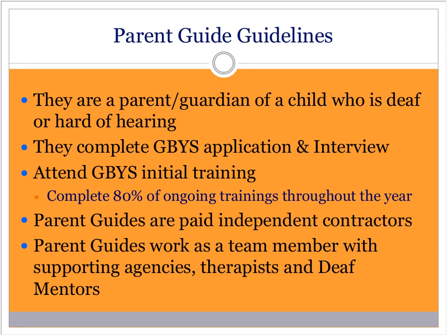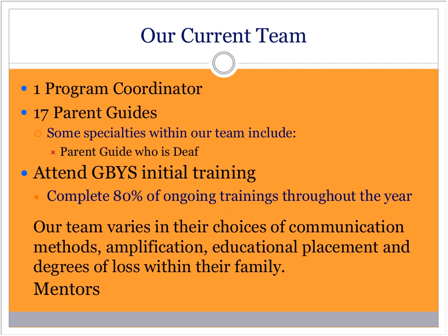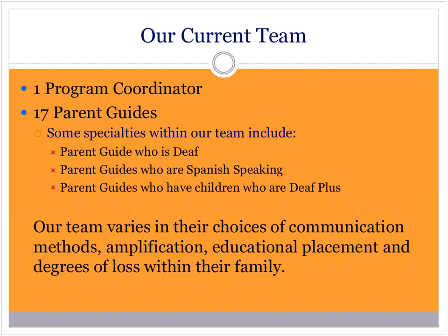Our guides are paid independent contractors, and we work as a team with our supporting agencies, therapists, and deaf mentors. We are not the therapist. We work alongside the therapist and always refer back to the professionals if the family has any questions. So currently our team consists of 18, one being the program coordinator, and then 17 guides. They are spread out within our state.